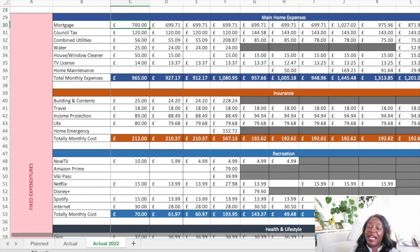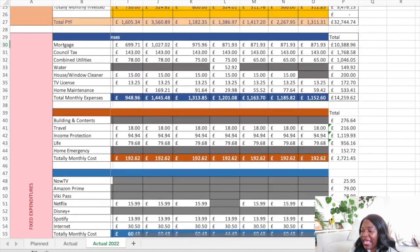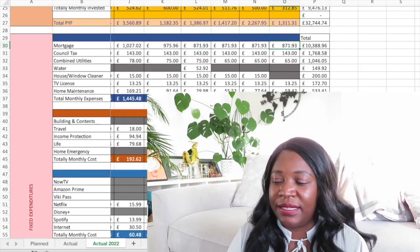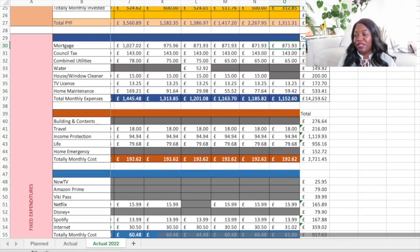And with that, it meant I took out a little bit more money from my lender, and that increased my mortgage. So every month I used to pay less than £700, about £669.71, and I now pay £871.93, which for me is over £100 more than what I was paying, over £100.